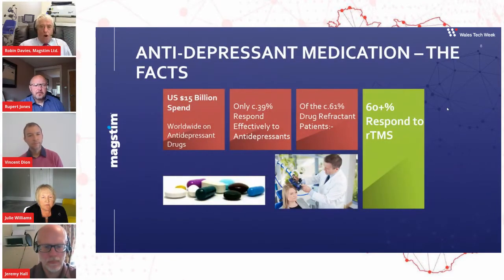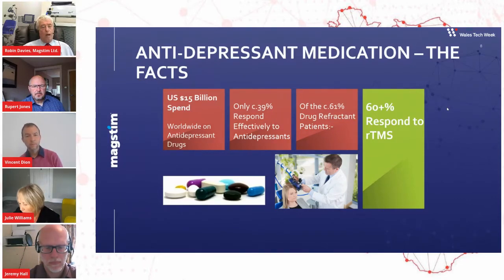A few facts on antidepressant medication and where TMS actually fits in. If you look at the worldwide spend on antidepressants, it's around $15 billion a year. In fact, if you look at the league table of prescribed medications, antidepressants are number 3. It's a huge spend. But research has shown that only 39% of patients respond effectively and long-term to antidepressants.